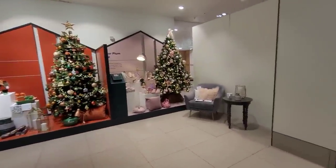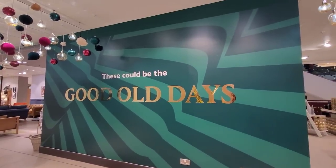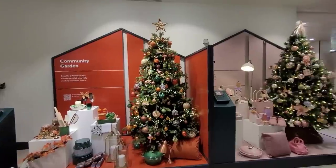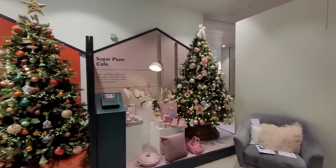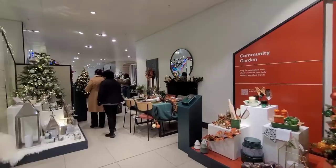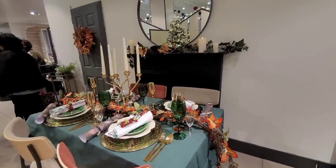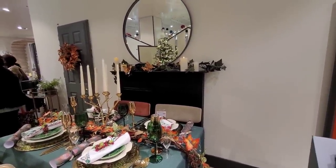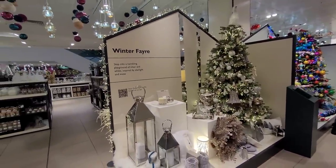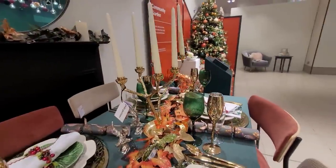I think this is the end of it there, because you go back into homeware there. Oh look, I like what that says. These could be the good old days. And here they've just displayed that theme, and then your sugar plum. Little room setups. Should have a little look at the tablescape. I'd love a black fireplace like that. Winter fair. Candle holders like antlers.